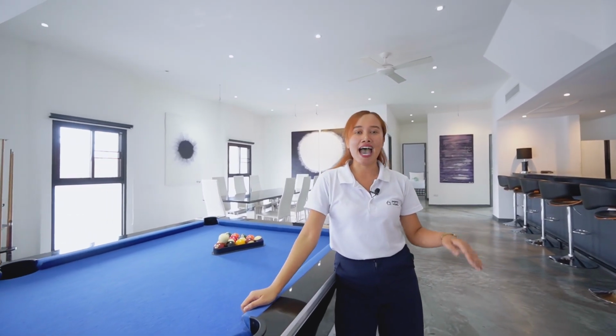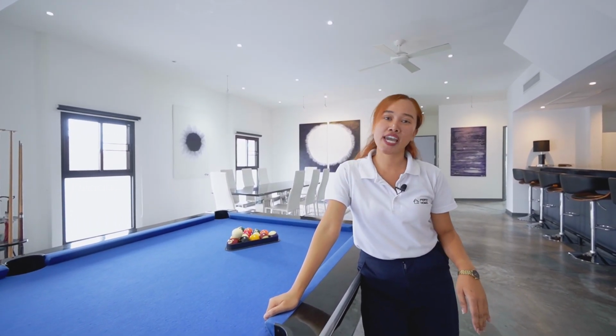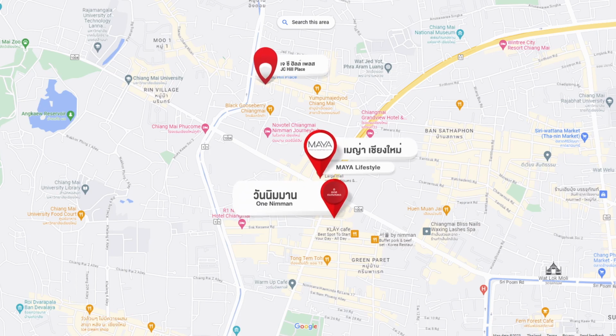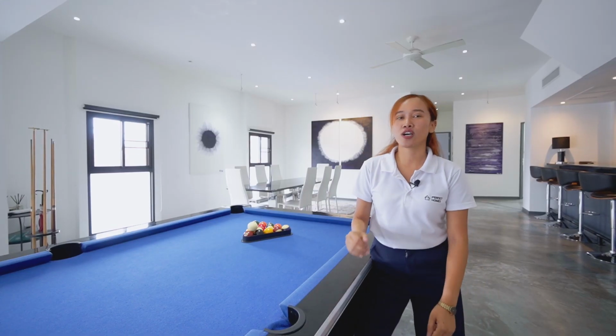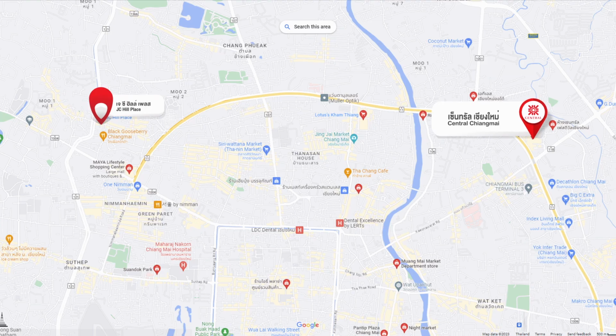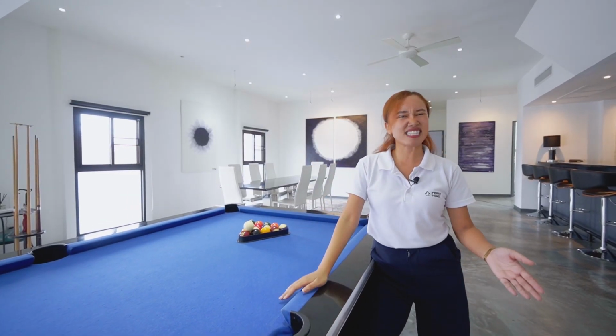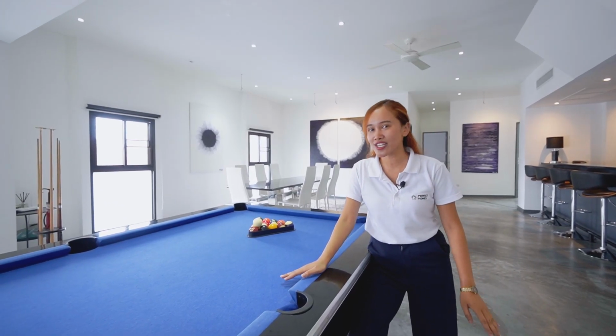And I would like to mention to you guys again, this is the room on the second floor at the JC Hill Place, located at the Jet Yards. It's really near Canal Road. It's only 5 minutes to Maya or Nimman, or if you want to go to Super Highway, it's really close, maybe 5 minutes. If you want to go to Central Festival, I think it's about 15 minutes, so it's really convenient.